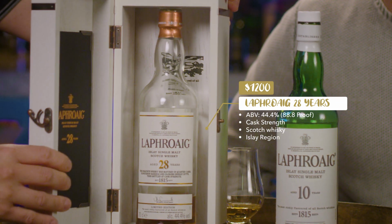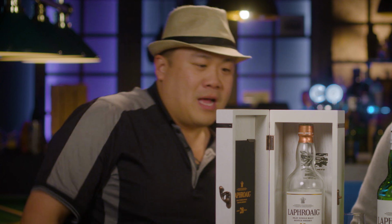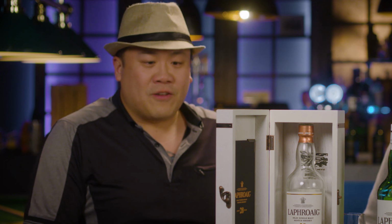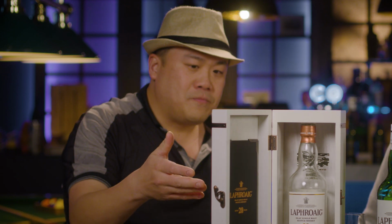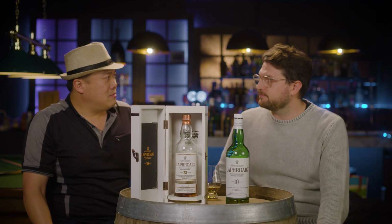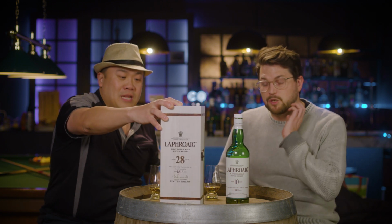The Laphroaig 28 is a combination of bourbon and sherry cask. From memory, it is bourbon quarter cask or sherry. Yeah, one of the quarter casks, which are smaller casks. It's bottled at 44.4. That's another interesting thing, because it's 28 years old, bottled higher than a 10-year-old. Usually the younger whiskies will be bottled higher, but it's not. So it's actually a bit of an interesting difference.